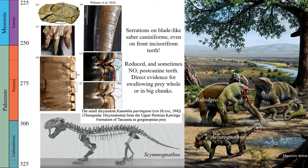And what's really cool is saber-tooth cats today, they have serrations on their canines too, on a saber-tooth cat's saber, but those serrations are 100% the enamel. If you cut a saber-tooth cat's tooth, the dentin is flat, and the enamel goes like this. In these animals, the dentin and the enamel are dimpled. So it's obviously an experimentation with doing serrations.